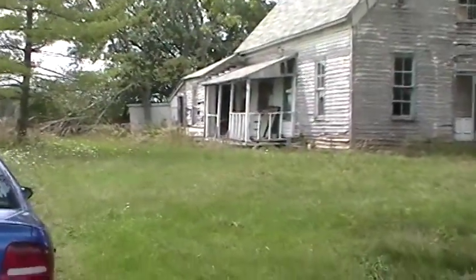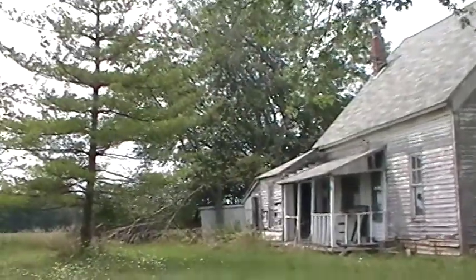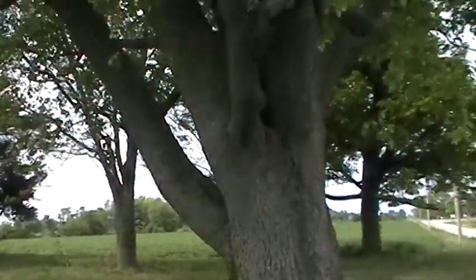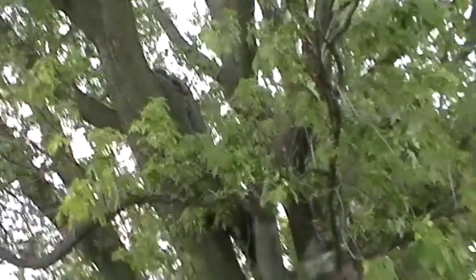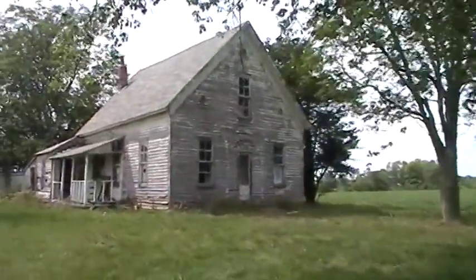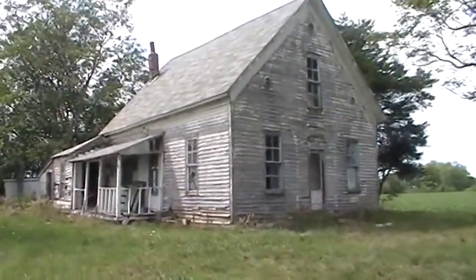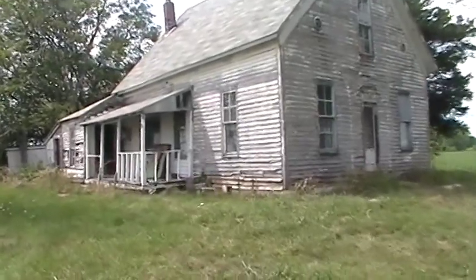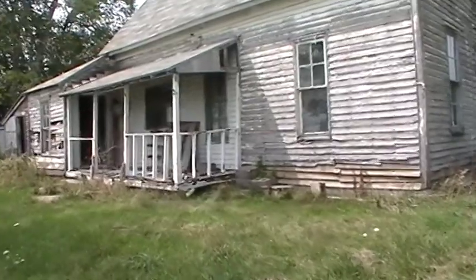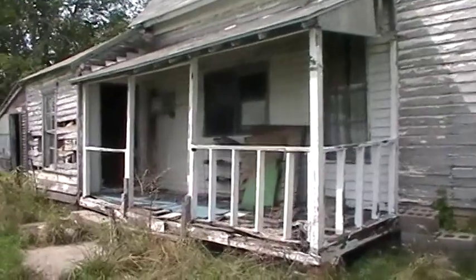This was my house that I lived in 1964 and 1965 when I was in the eighth grade. It's located on Mule Barn Road in Jolietville, Indiana. This is our front porch where I used to come out and get on the school bus and get off the school bus.